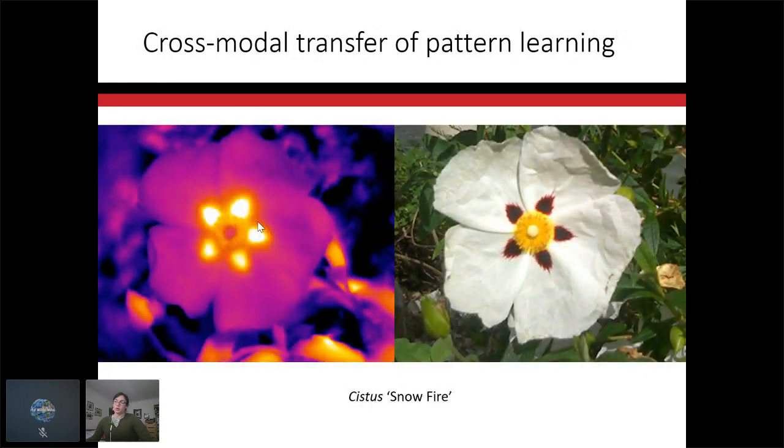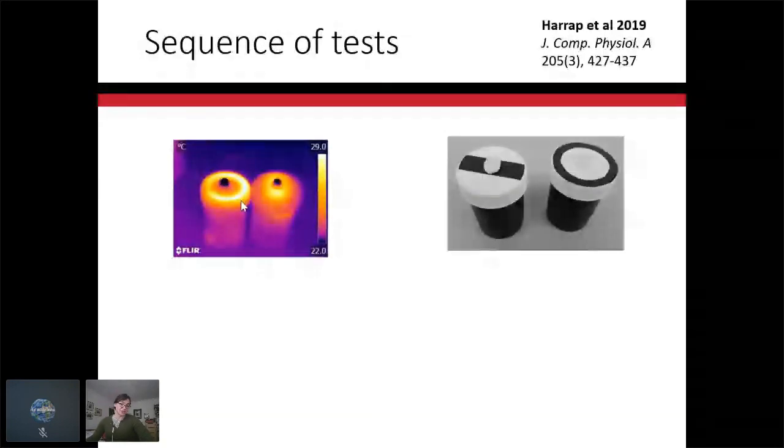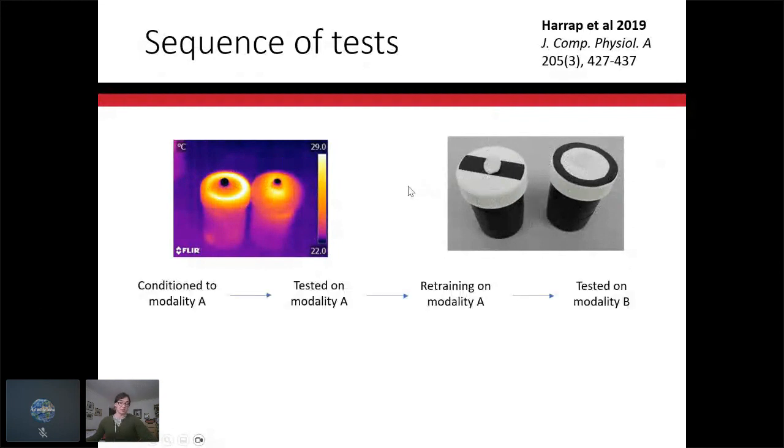So we wanted to look into this with regards to floral temperature and visual patterns, because dark colored visual patterns often result in large amounts of heating. So matching visual and temperature patterns occur quite frequently. So to look into this, we did a sequence of tests using similar artificial flowers to what I described before, temperature pattern flowers and flowers with matching visual patterns. And we did a sequence of tests where we trained the bees on one modality and then tested their response to the new modality that is matching in patterns, but the bee has no prior experience of. And we did this both ways, so conditioning them to temperature patterns, seeing how they respond to visual patterns, and vice versa.